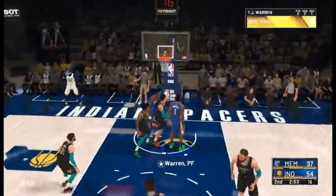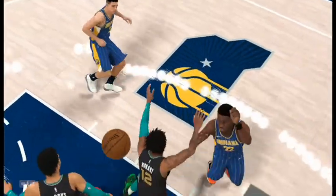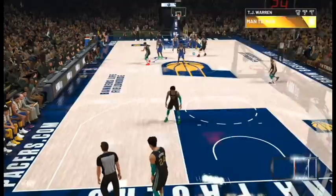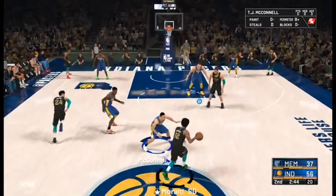Lob pass to Warren. Oh, just a picture-perfect alley-oop. You gotta love that one, Kevin. A little surprised, Greg. He didn't go for the big slam, but it works just the same. It actually almost makes it a little more special. Grace over power is how I would look at it.